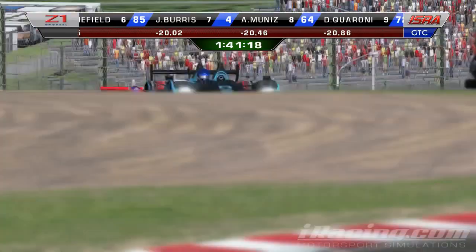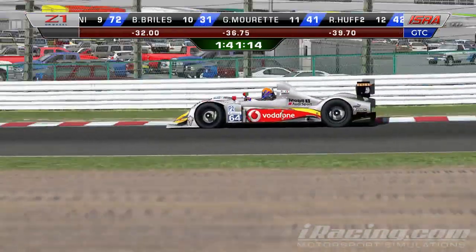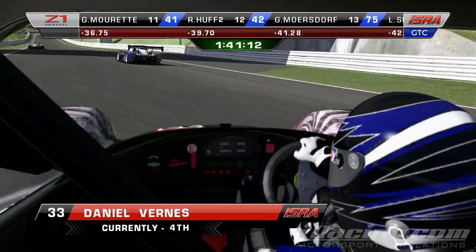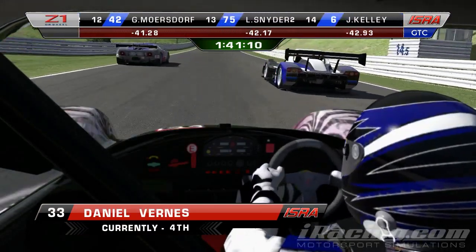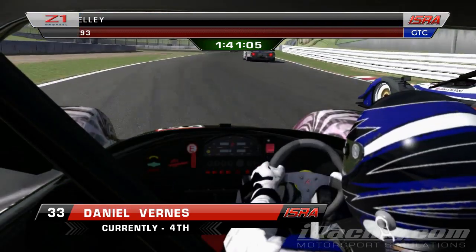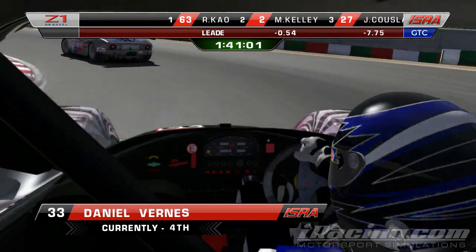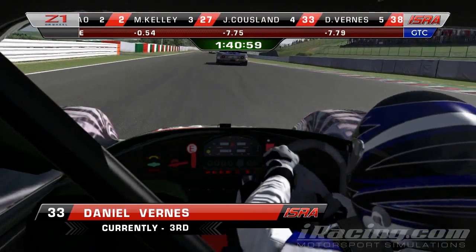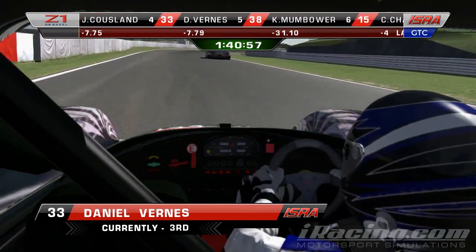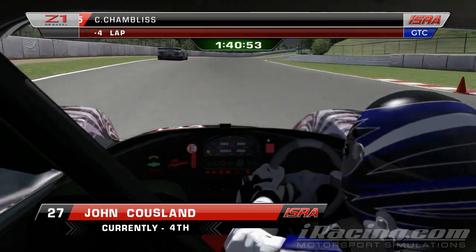Alright, and then just because my other 2 broadcasting colleagues are in the shot right now, I will talk about this. Daniel Coroni there is pushing hard to try to get on the tail of Daniel Verness, who is now in 4th position. He was leading the race pretty handily, but he's got John Kuzlin on the one side. Oh, they're going side by side, and that is really not giving a whole lot of space over there. Wow, that looks close. Like they avoided contact and made it through with Daniel Verness ahead of John Kuzlin.